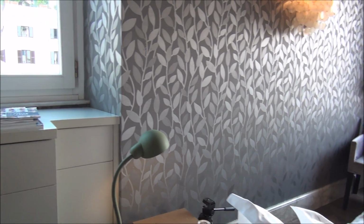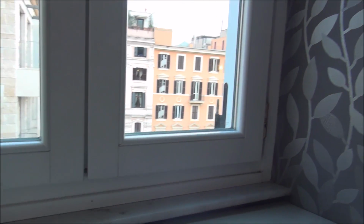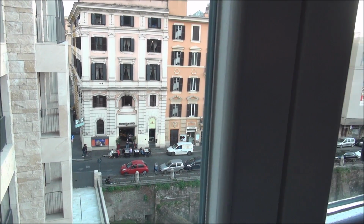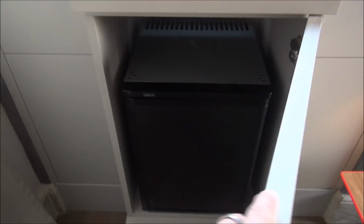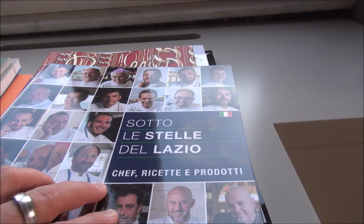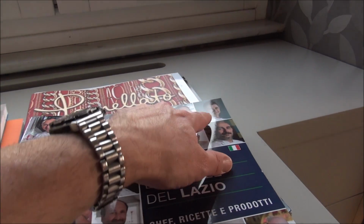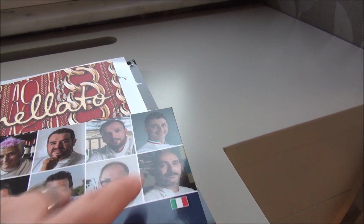So this hotel is very modern and stylish. I love the cool, funky design and that kind of thing. So we look out on the little square on this side here. Some restaurants surrounding the Colosseum. Over here we have a mini bar. And something I just noticed, they have this book of chefs. And I'm not sure if they're part of a group or something like that, but it's a lot of great chefs. And I noticed my friend Chef Fabio from Hotel Eden, and his recipe is in here as well.